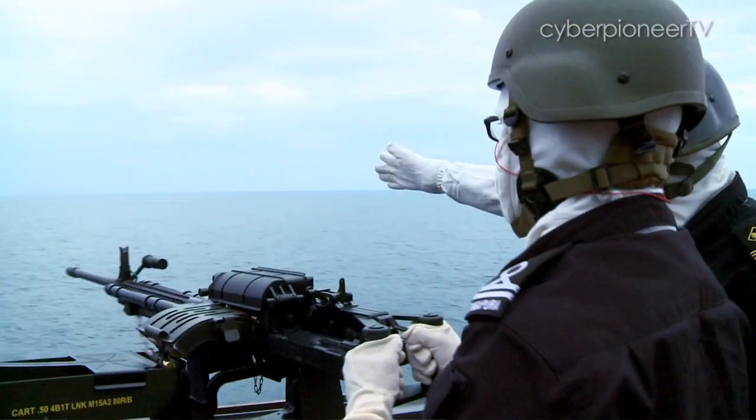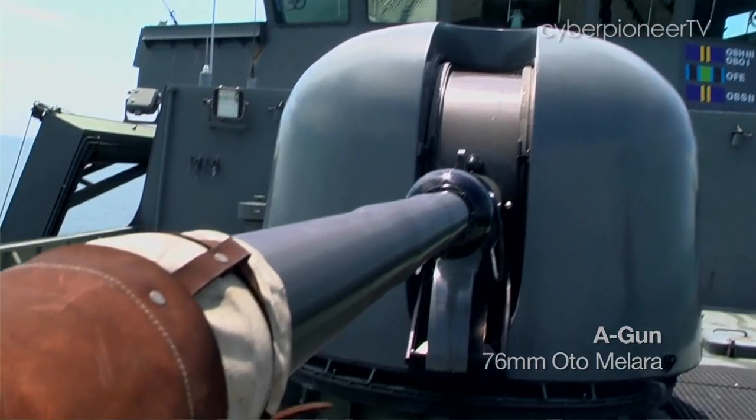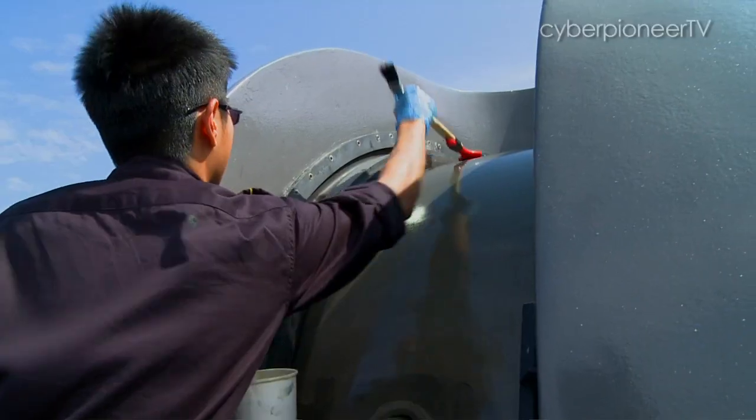For gunnery, not only do they get to fire the CIS 0.5 MG, a selected few of them will also get to press the button to fire the main gun of the ship, the 76mm automatic. To ensure that the projectile leaves the barrel smoothly, we have to do this thing called pull through.